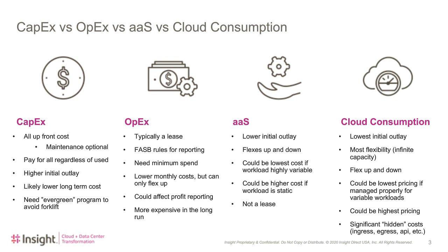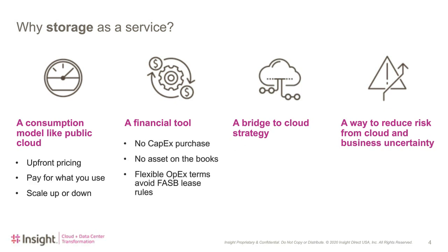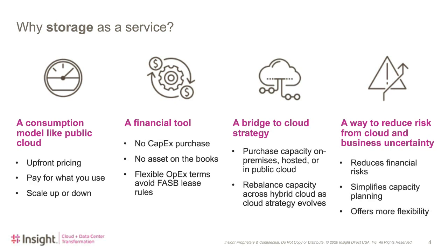So with all that as a backdrop, why would you look at storage as a service? Typically, that's not something that we've done in the past. In the past, storage was a premium, so we tended to either buy it all up front and make sure that we consumed it, or you did it in the public cloud where it just flexed up. But now as a service, you get a much clearer upfront pricing view.